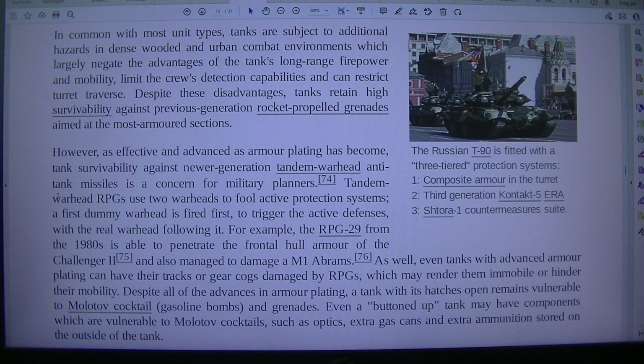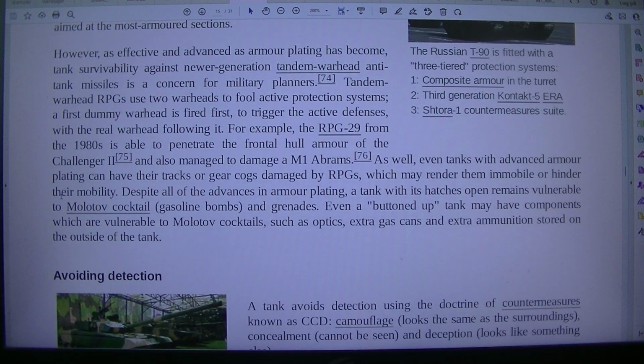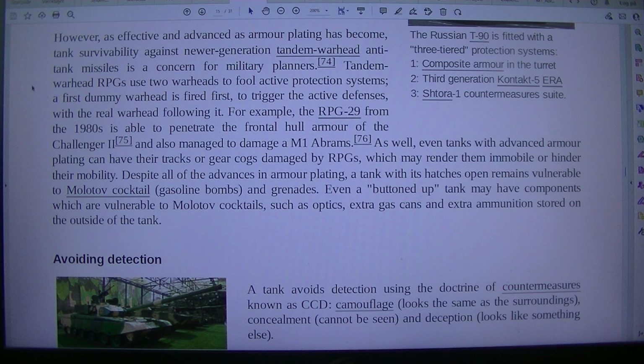Despite these disadvantages, tanks retain high survivability against previous generation rocket-propelled grenades aimed at the most armored sections. However, as effective and advanced as armor plating has become, tank survivability against newer generation tandem warhead anti-tank missiles is a concern for military planners. Tandem warhead RPGs use two warheads to defeat active protection systems. A first dummy warhead is fired first, to trigger the active defenses with the real warhead following it.